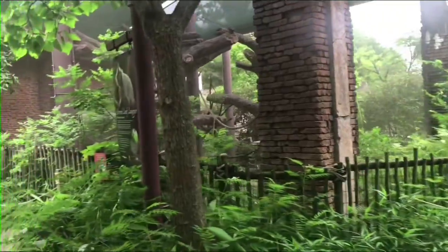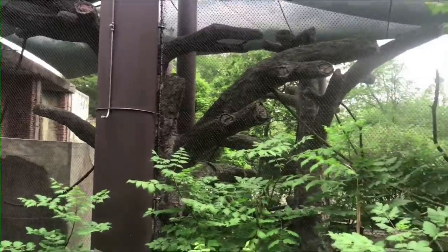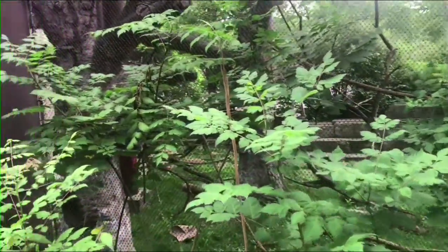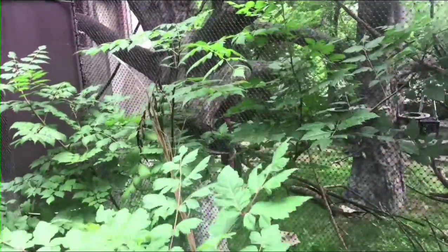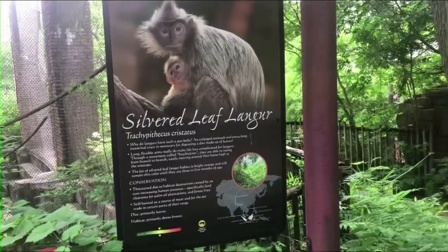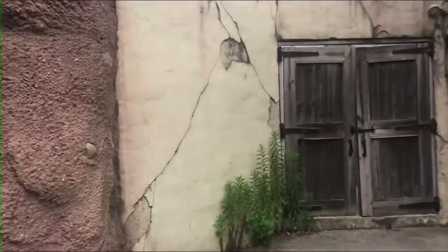As we continue down the path, we come across the next exhibit, which is designed for a species of primate, which indeed, there is a primate in this exhibit, which is actually quite rare in other zoos. The silver-leaf langur, as you can see right here, but we will encounter them again indoors. As we pass the gong, we head to one of our first three buildings here in Asia Quest, which I think used to be the old giraffe house.